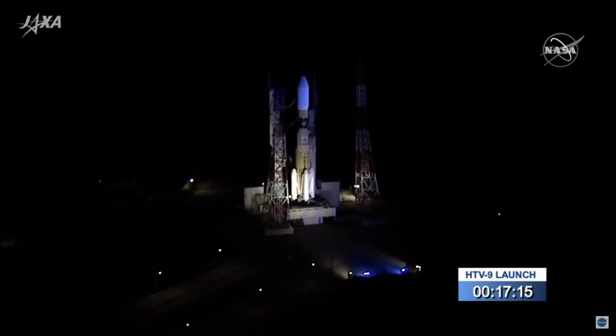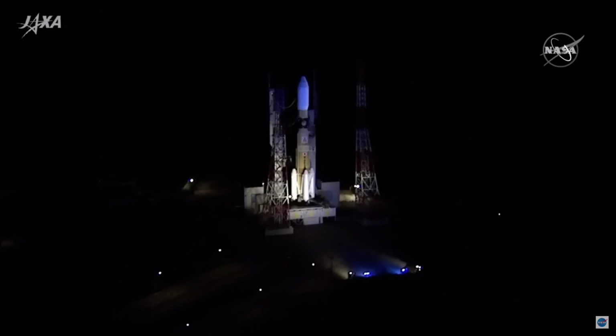As we mentioned, once the liftoff occurs, solid rocket booster separation, you see at the base of the rocket those 4 solid rocket boosters that augment the first stage engines on the H-2B rocket. Those solid rockets will separate at about the 2-minute 10-second mark into the flight. The flight uphill on the first stage will continue for several minutes until first stage engine cutoff at about the 5-minute 46-second mark. The first and second stages of the H-2B rocket will separate just seconds later prior to second stage engine ignition at the 6-minute 5-second mark into the flight.